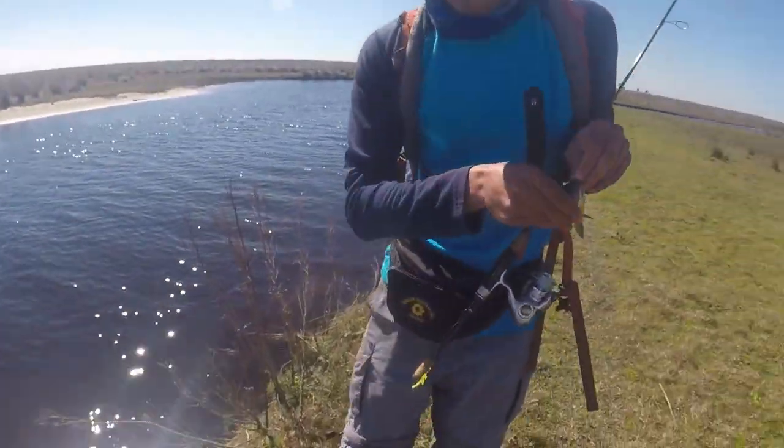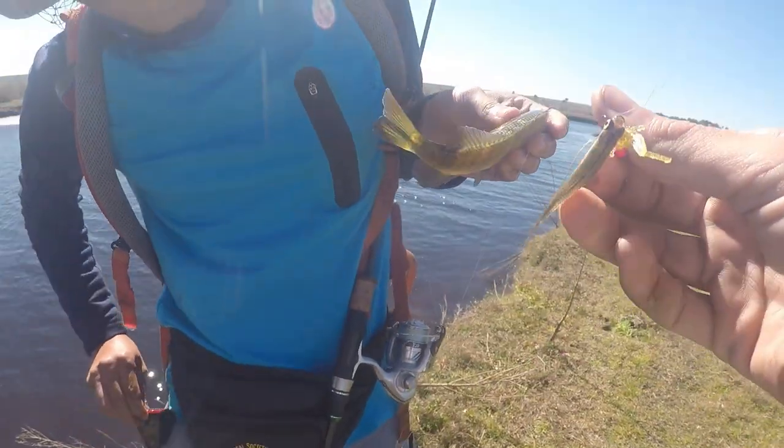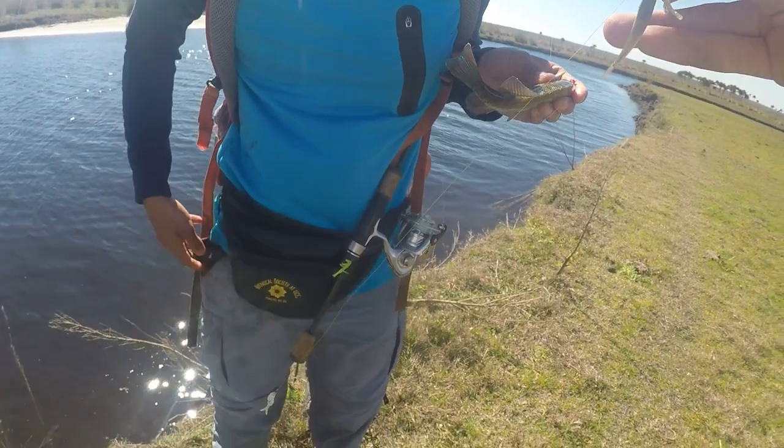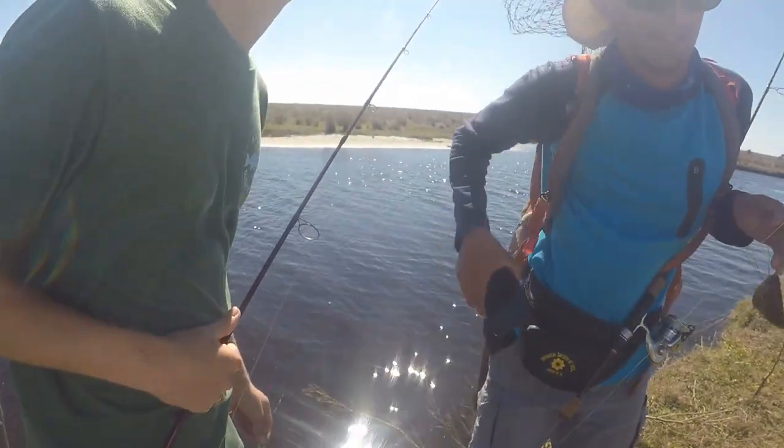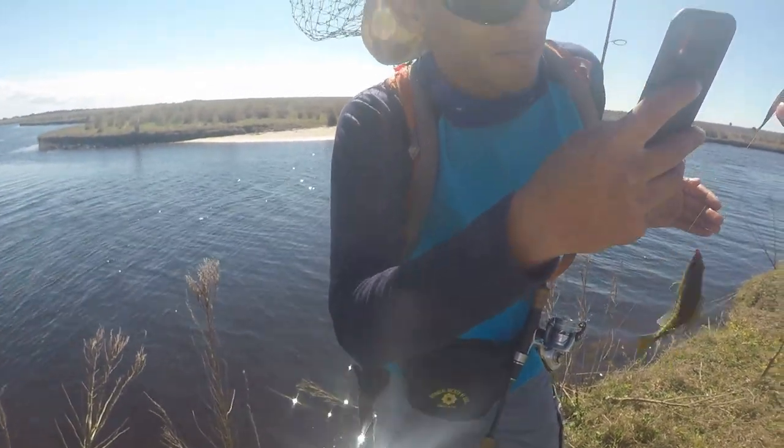Oh, nice. Another species of the day. Bluegill. And I just caught the shiner, but it's foul hooked. Look at it. It's a coastal, bro. Yeah, it's probably a coastal. Let me take a picture of it, though. It's kind of funny. Count that as a species. I'm gonna cast it back out like this. Yeah, dude.